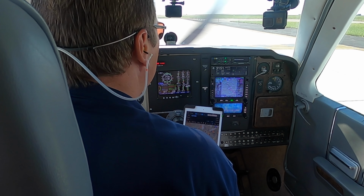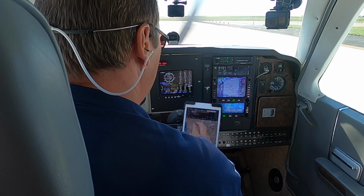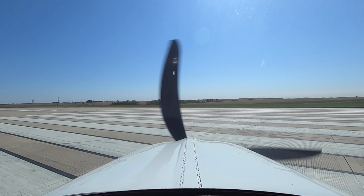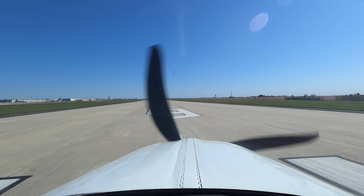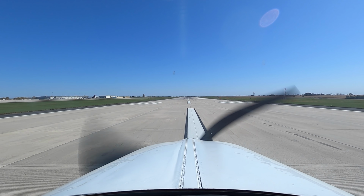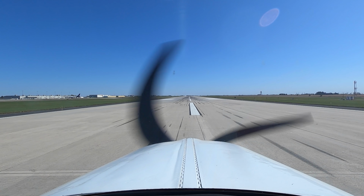Lights are on, clear on approach, clear on the runway. Approaching runway 09. Entered runway 09, 8,500 feet remaining. Takeoff. Airspeed is alive, temperature and pressure good. Positive rate, gear up.